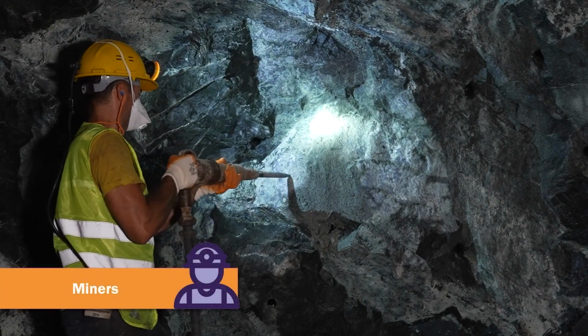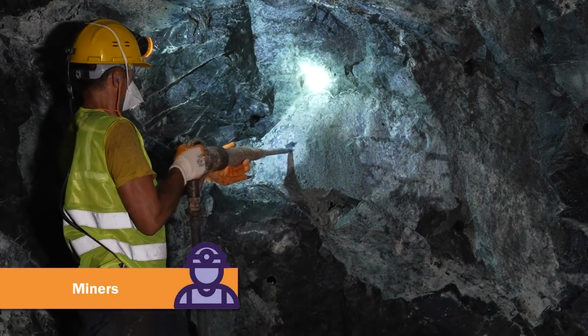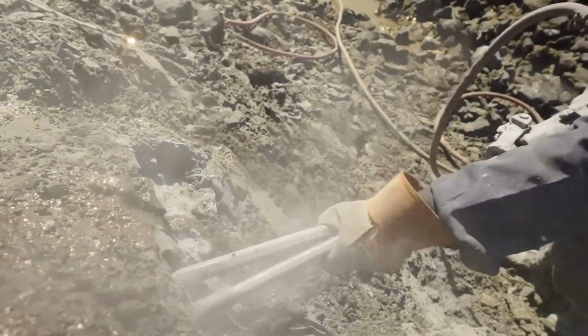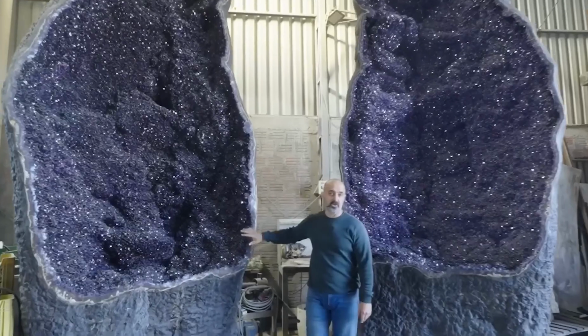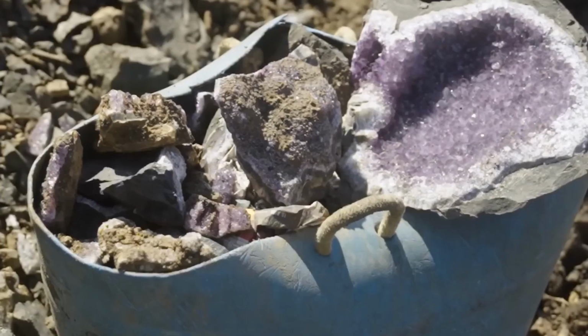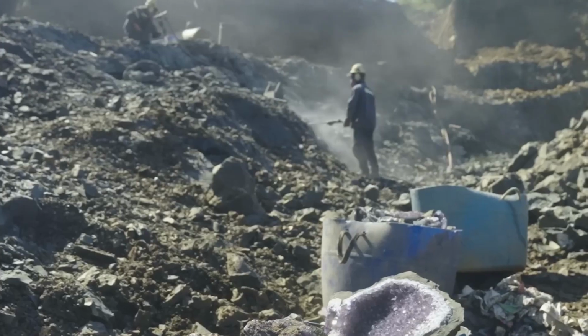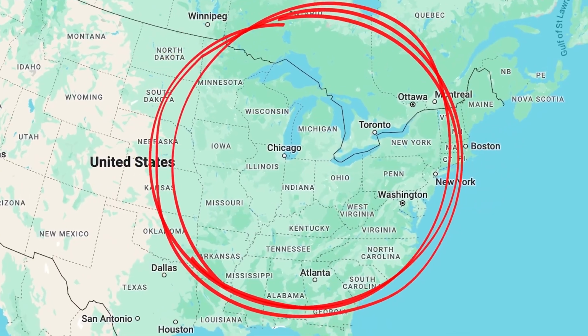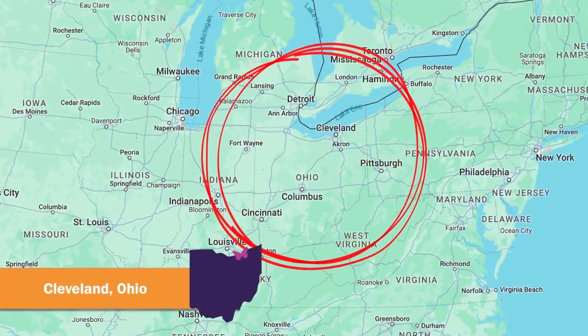The geodes in Artigas are extracted by miners, whose job it is to get them out of the ground so they can be sold to people around the world. Whoa, did you see that? Now that we've learned all about amethysts, let's head to the United States for our final destination, Cleveland, Ohio.